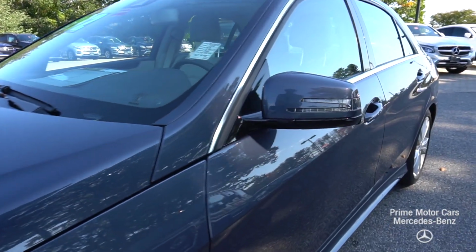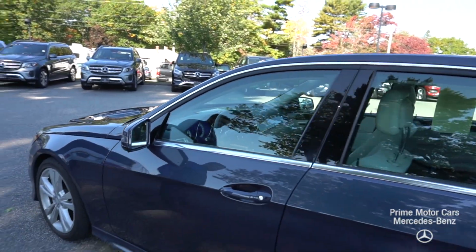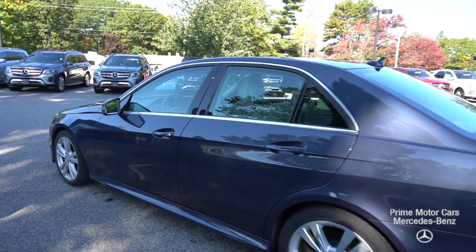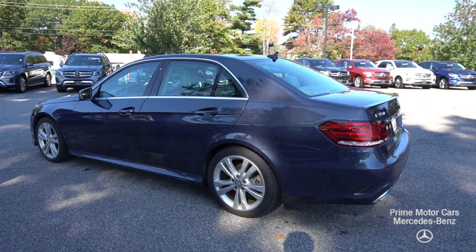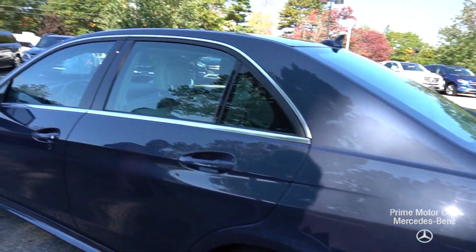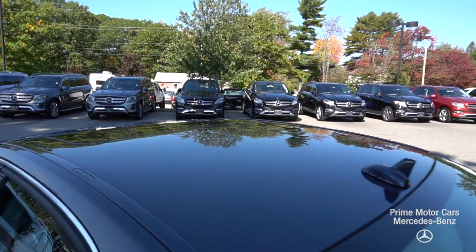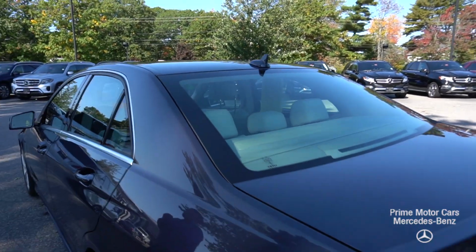Just a beautiful car all around. I do like the little touches the chrome lip has to offer with that indigo blue paint. I love this paint. One of my favorite colors that Mercedes had to offer. Blind spot monitoring, heated seats, panoramic sunroof, command navigation with the voice control as well. Just a really well-equipped car that you have here for a great, great price.